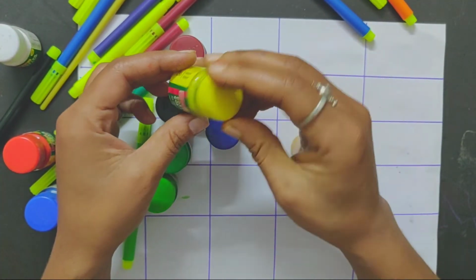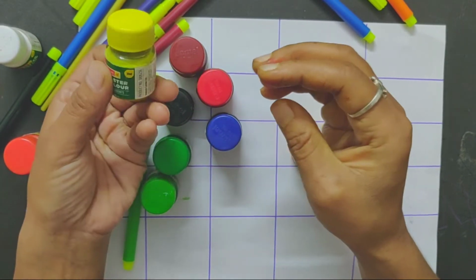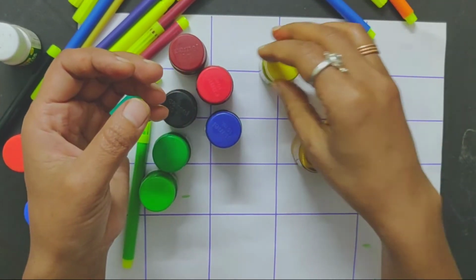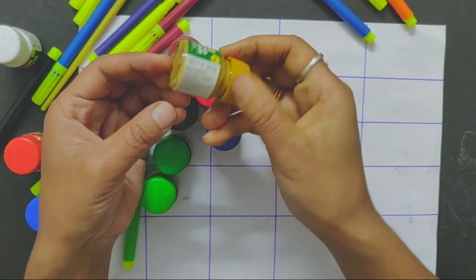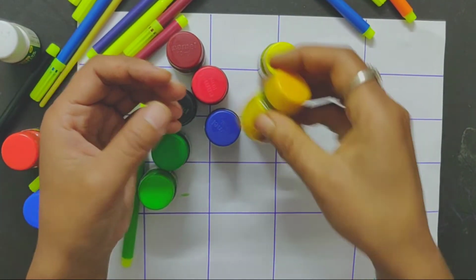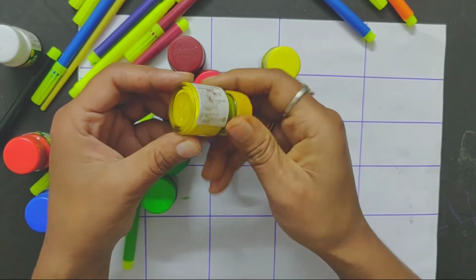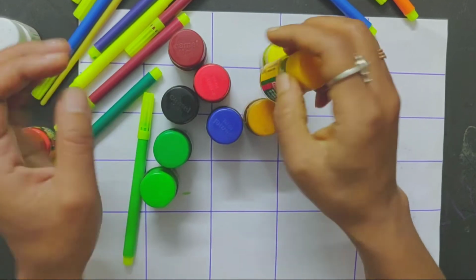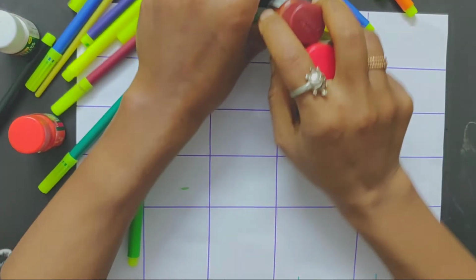This is a yellow color. What is this yellow color? Lemon yellow. We drink lemon water, right? This is a lemon yellow color. This is gold color. Jewelry, gold color. And this one is a yellow color. We use haldi and all, right? This is a yellow color. Okay. These are the colors we have with us.